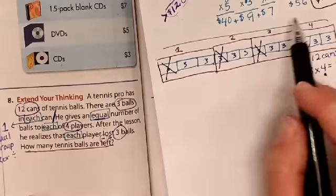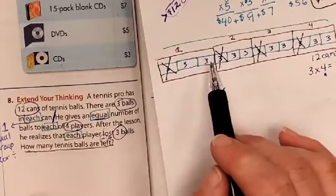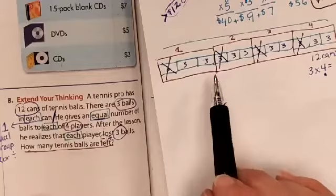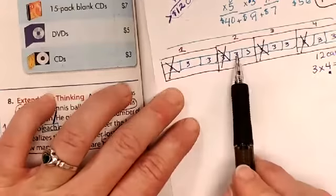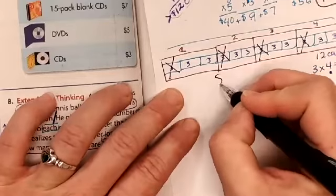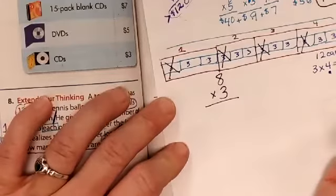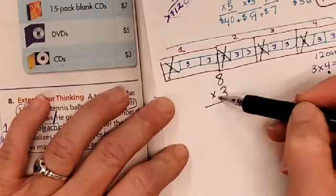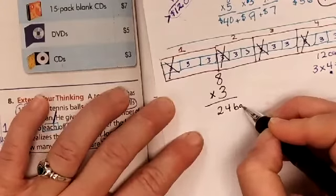So instead of finding out the total amount and then finding how much were left after they lost 3, and then subtracting them, I'm just going to do it with my diagram. This is where a strip diagram can save you so much work, because now I see we have how many groups of 3? We have 1, 2, 3, 4, 5, 6, 7, 8. I have 8 groups of 3. If I have 8 groups with 3 in each group, the same amount in each group, I can multiply. 8 times 3 is 24. So he has 24 balls left.